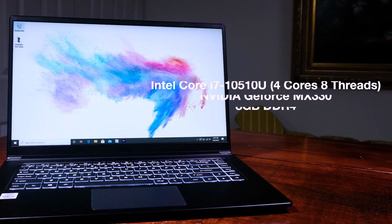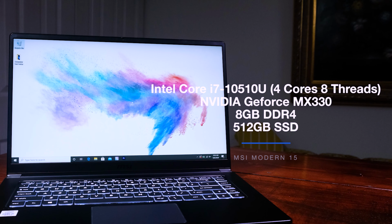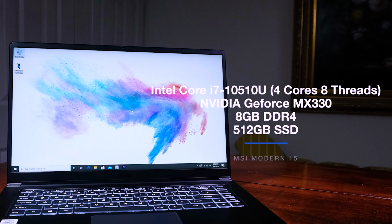This laptop is a pretty strong contender in Photoshop for the color accurate category it sits within. MSI focused on the color accuracy with the budget usage of this laptop, and because of that, you have a slightly less powerful i7-10510U processor, as opposed to the more powerful i7-1065G7.